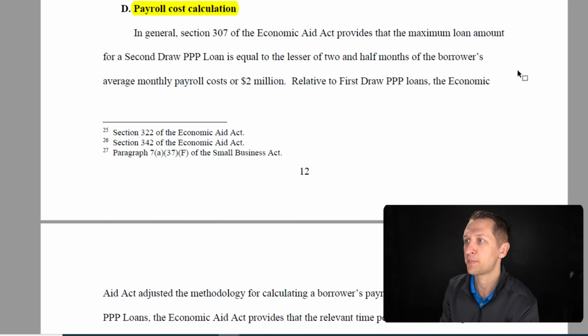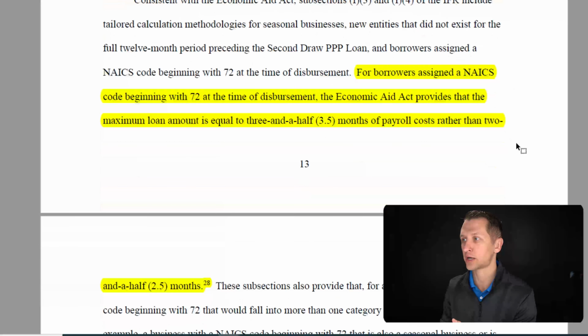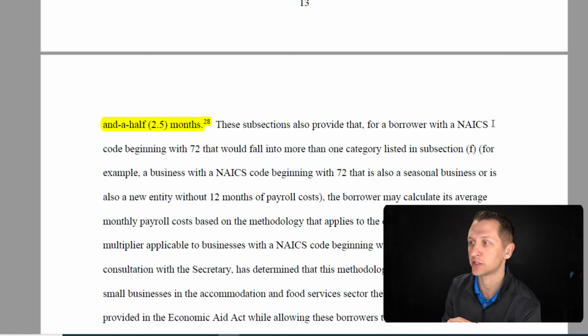And then here we have the payroll cost calculation. Now, this is pretty straightforward, and it is going to be identical to the first draw, except the fact that you could use 2020 if it is higher. And if you are a certain business, I know the restaurants meet this requirement, but if you have an NAICS code beginning with 72, I don't deal with NAICS codes, but if you have one that begins with 72, you can actually get a little bit more money. Rather than 2.5, it is 3.5 times your average monthly payroll costs. So I know the restaurants fall under this category, but if you do, then you could get a little bit more from the second draw.